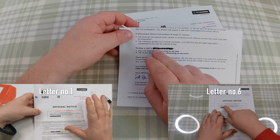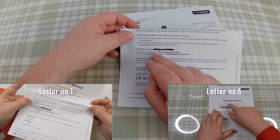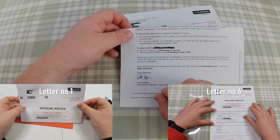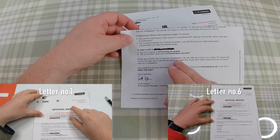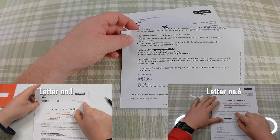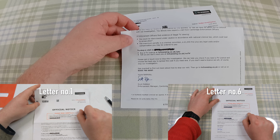To stop a visit to current victim's address by TV licence, no. Tell us you don't need one. I've told you once. Well, told you twice before, I'm not repeating myself. Fuck off. Please get in touch now to stop this investigation. No. We can help you check if you need a TV. Choose the best way to spread the cost if you need one. So, if you don't need a license, we will of course stop our investigation.